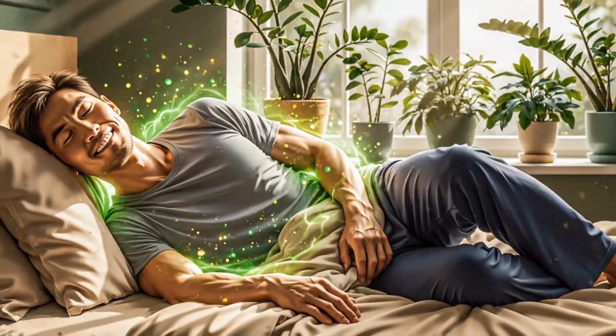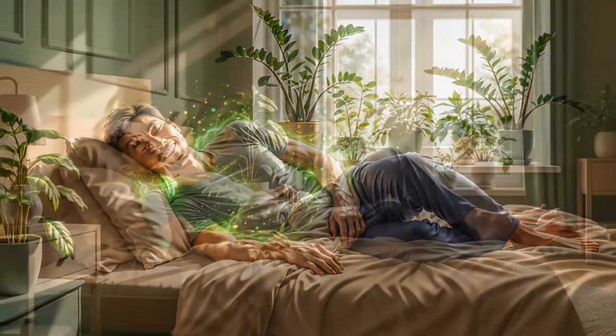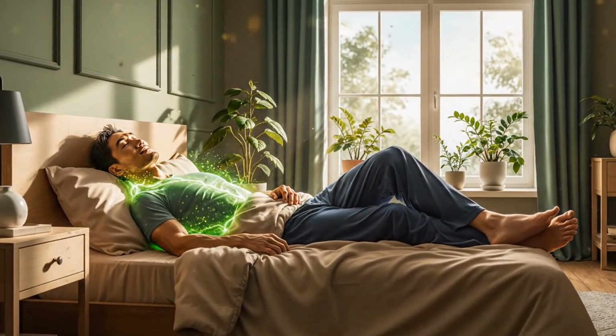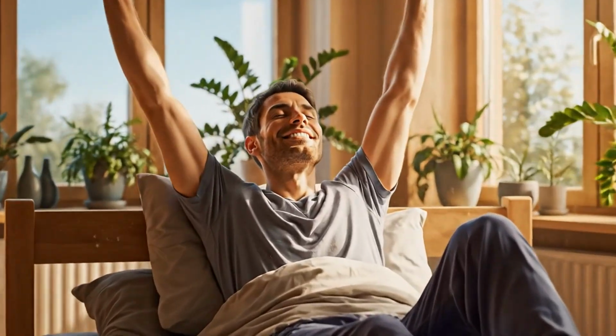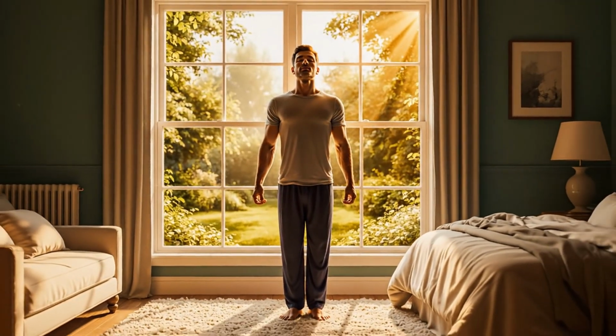By night 21, your body has adapted. The discomfort is not a sign the new position is wrong. It is a sign that the old one was. Align, distribute, repeat. That is the formula. By the 3rd week, you will notice it. Deeper sleep, less stiffness, fewer unexplained aches. Not because you changed your mattress, because you changed what your body does for 8 hours every single night.